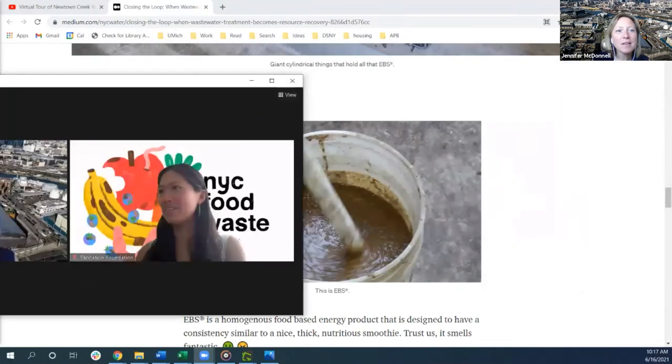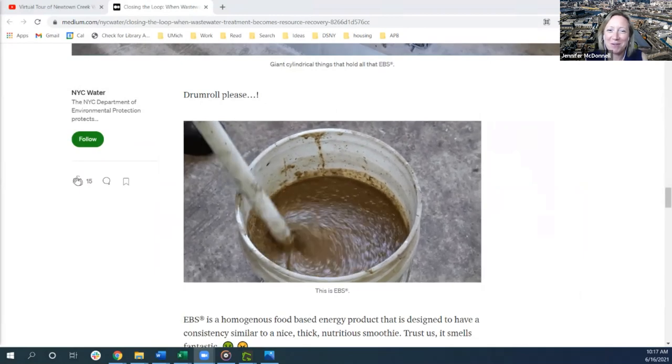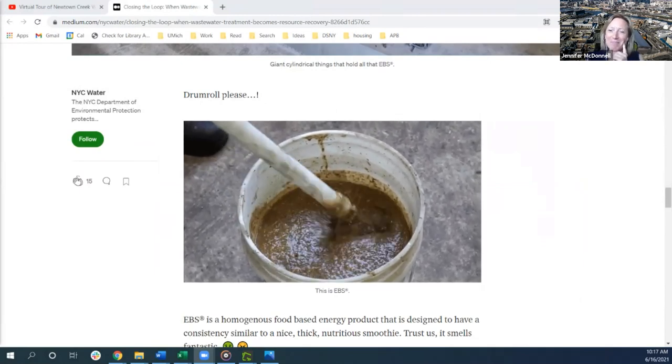Yeah, there we go. That's the food waste smoothie. Yeah, which, you know, sometimes my smoothies look like that, but I hope they taste a little bit better than that probably tastes. But that's the idea, is that we make it into this pumpable slurry that is added into that frothy, mixy digester.